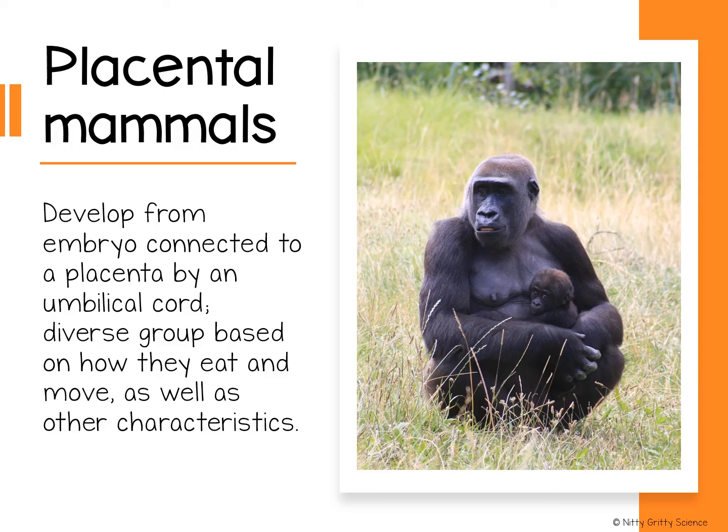Usually, the larger the placental mammal, the longer the gestation, or the period of how long the baby develops inside the womb. For example, a human gestation period is 9 months. For an elephant, it's around 21 months, but for a mouse, it's about 20 days.